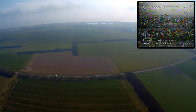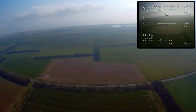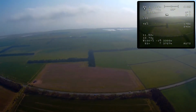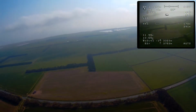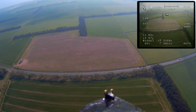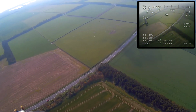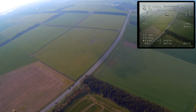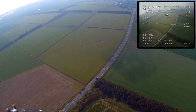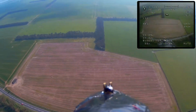It's just nice to test these things out, see how they work. And auto missions work very well on an APM. Well, this is my longest auto mission to date. You can just see the OSD overlay bobbing in and out at various times during a flight. It's more on and off.